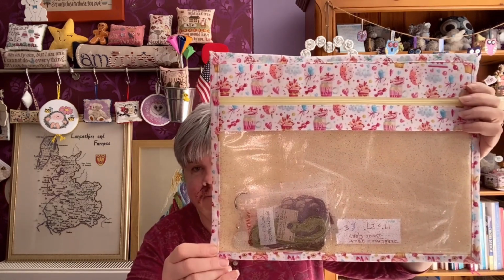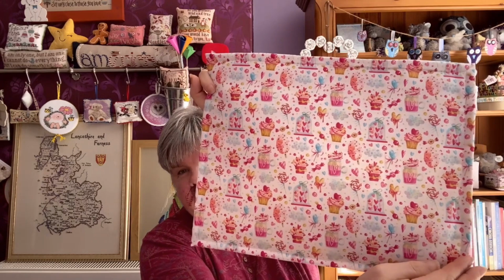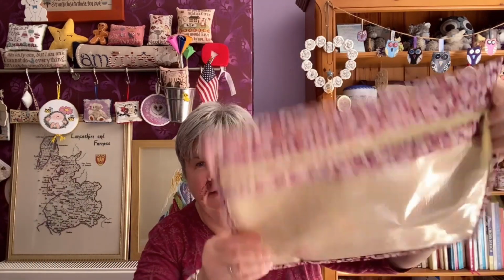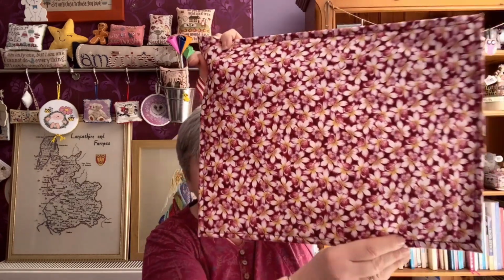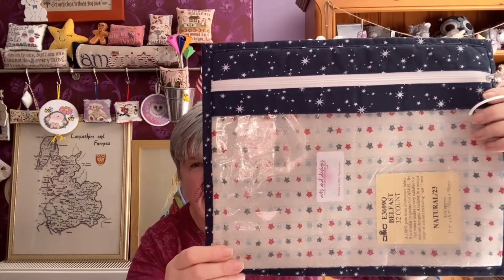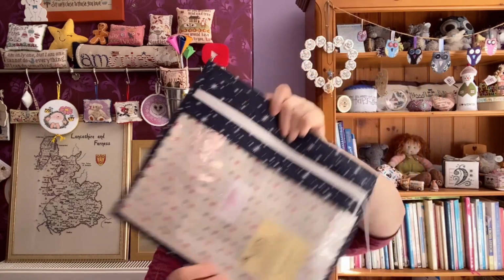So this is the first one. Lovely, sweets and desserts on there. I love that one, sparkly vinyl on it. I'm going to put them down there. I got this one, again sparkly vinyl on it, lovely flower design on it. And then this one has got some stars inside it, just like the night sky stars. So yeah, they're my three bags.